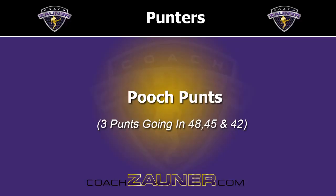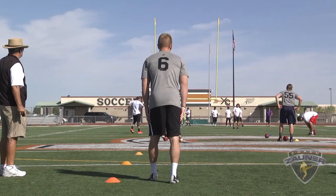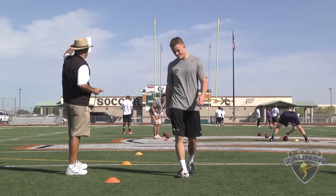All right, here we go. I got number 6. Pooch punts from the 48, 45, and 42. Aussie drop punt, 1.32 get off. Ball hit, went straight to the right. I got a 4.37 hang. 18 yard line.